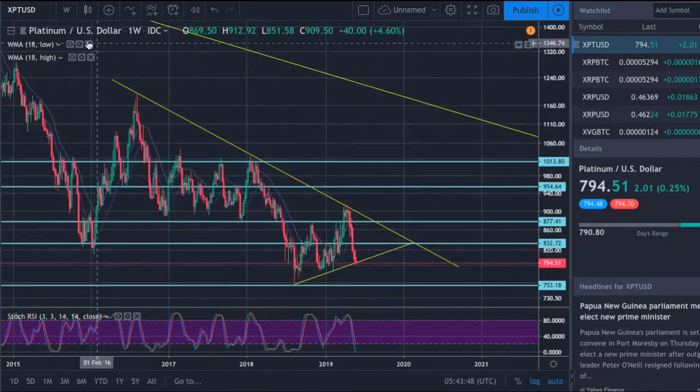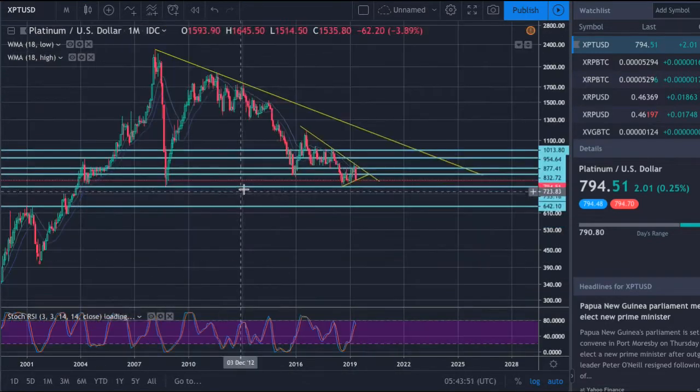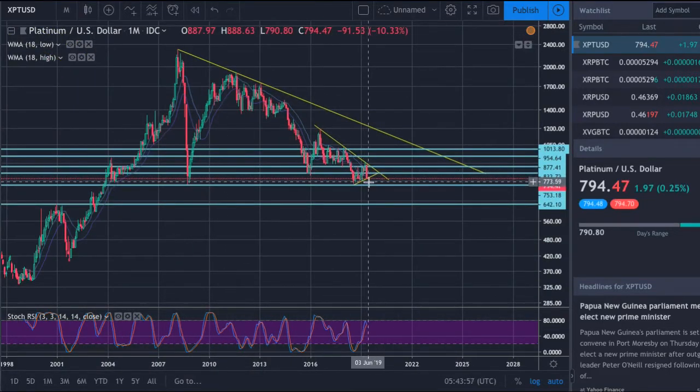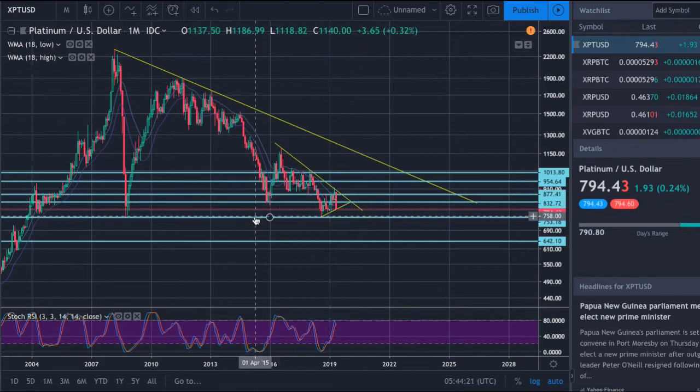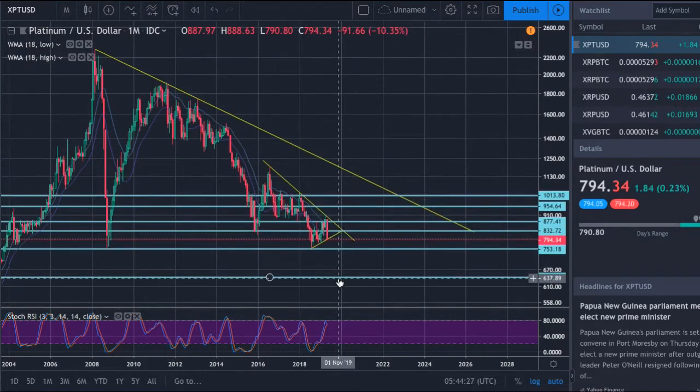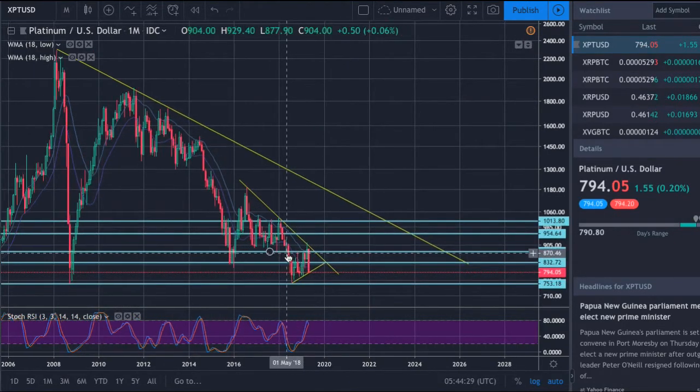My bias in the longer term, let's go to the monthly. If we look at the monthly right here, definitely, in my opinion, the bias is to the downside, and the lowest point I have at the moment, doesn't mean I'm saying it's going there, is about 640 US dollars. It's a decent drop from here, which is closer to 800, but it definitely has that room to move, in my opinion. Doesn't mean you should wait to buy. You should be dollar cost averaging when you're buying your precious metals. That's the best way to do it, so you don't get caught out. But definitely a potential for 640. Let's see what happens from here.